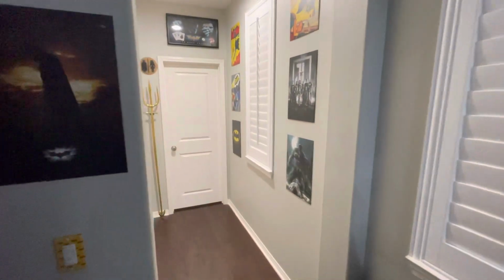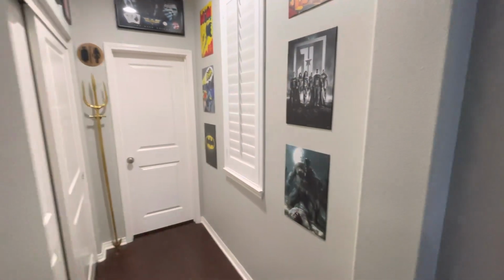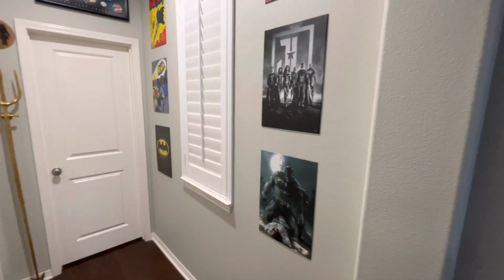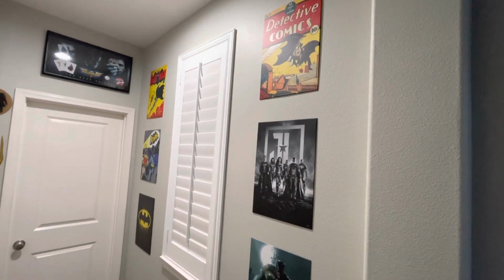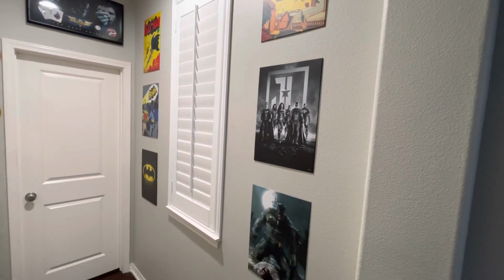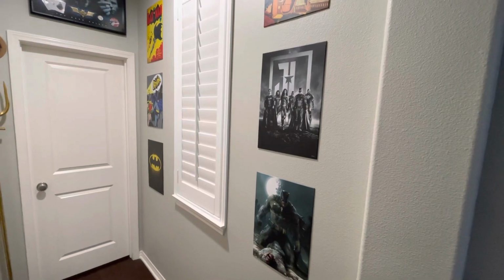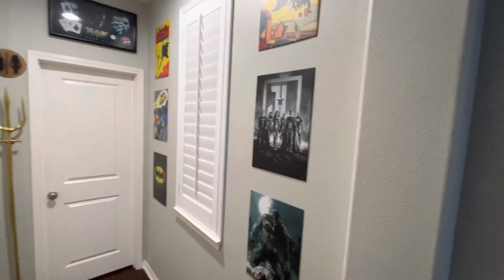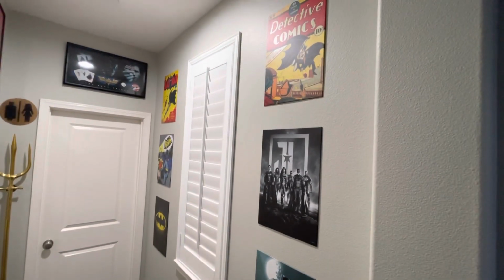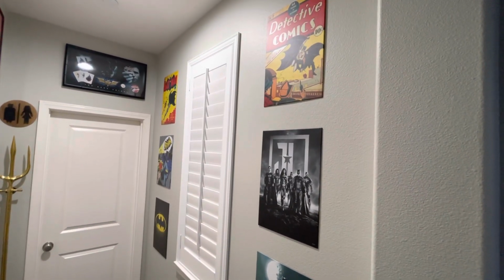And moving on into this hallway leading to my bathroom, I have several disc plates on the wall. I discovered that company about a year ago. They make metal posters that attach magnetically with stickers to the wall. Super easy system, and you don't have to be extremely accurate when you're putting them up because you can just move the poster around on the magnets.